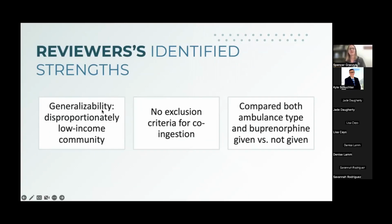I also thought it was great that there was no exclusion criteria for co-ingestion as well. That's something that's more realistic to general EMS populations, that it has the potential for patients to co-ingest and thus affect potentially their engagement in going to the hospital.